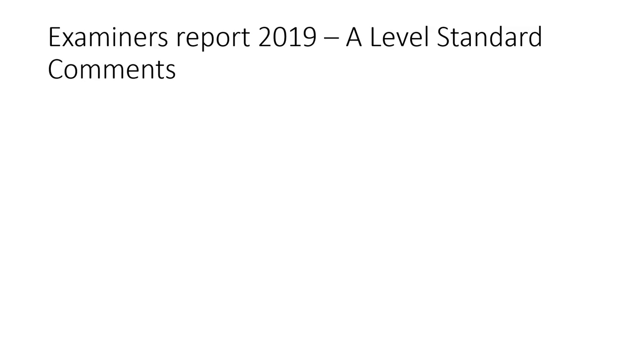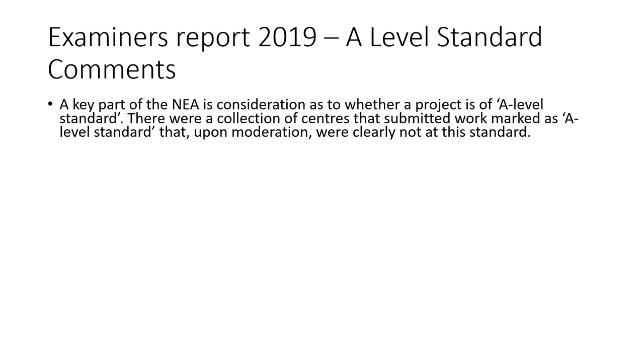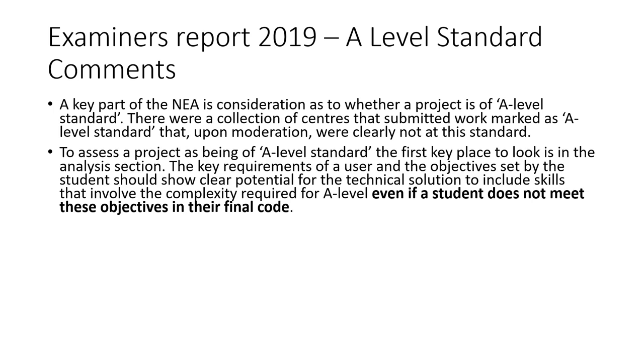And this was confirmed by the examiner's report for 2019 as well. They still found that there was a collection of centres who submitted work they thought was A-level standard that wasn't, and they got marked down significantly. So you could have students thinking, I've got 50 something marks, and then actually they get marked down to something like 14. That's an excessive jump, of course, but it can be a huge change.